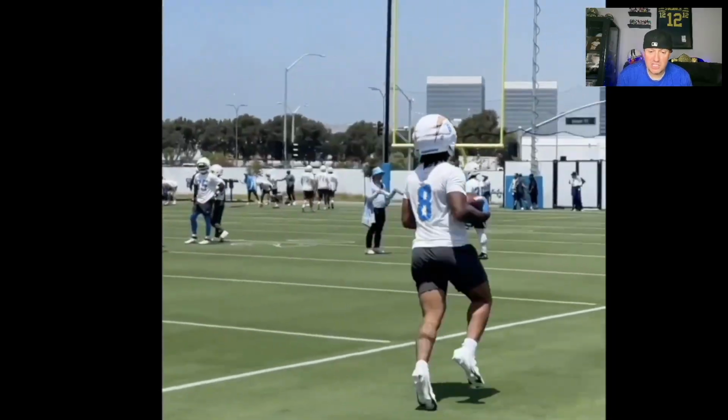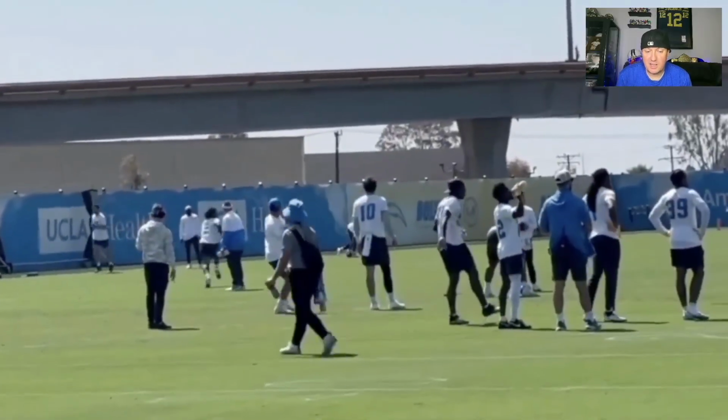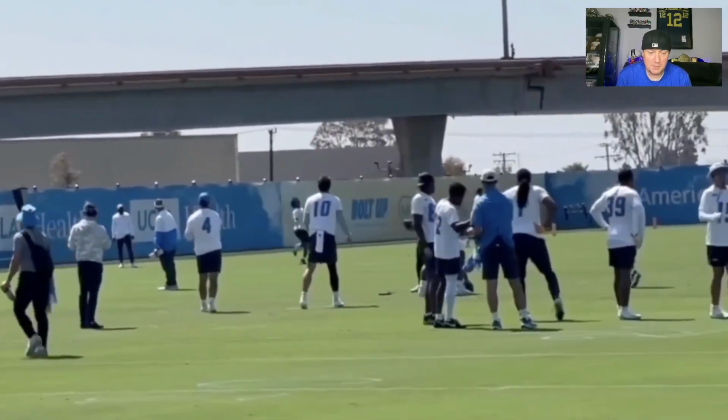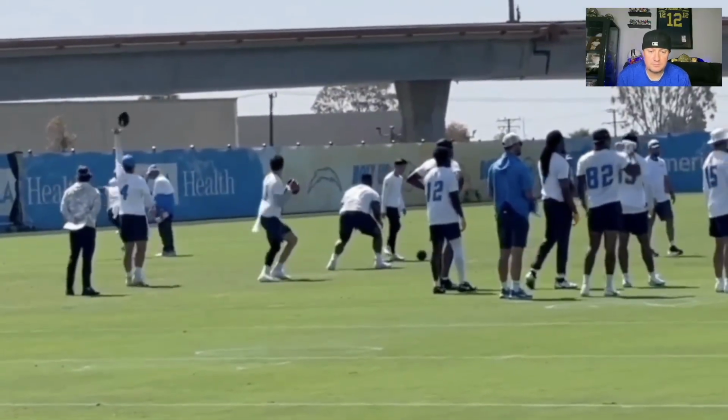I expect Najee to get some work. I expect him to be a good bridge. I expect him to be a good meat shield for Omarion Hampton to start things off.